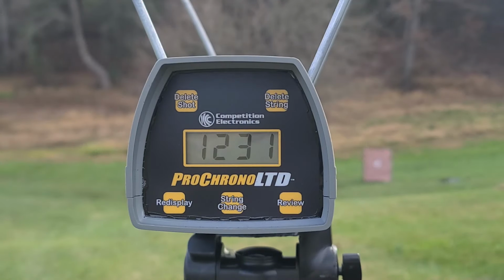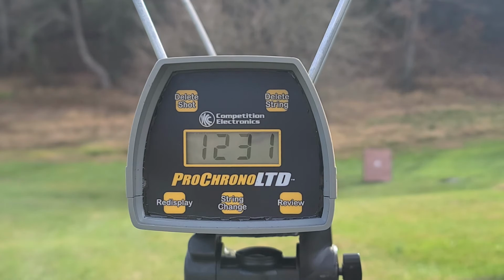Alright, so that shell gave us 1231 through the chrono. The box claim is 1300, which we typically do see right around that 1300 mark. However, we do have a 24-inch barrel on that 870, so I'm sure it's a little bit shorter than what they factory tested these out of to get that claim. So this velocity definitely makes sense for our setup. Nothing too strange to see for velocity, but what kind of a pattern did it actually give us at 40? And did that Coyote choke actually work with this Hornady Versatite wad? Let's go check it out and see what kind of results we got.